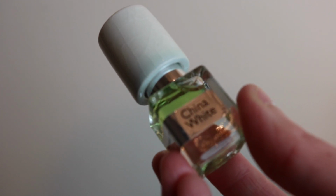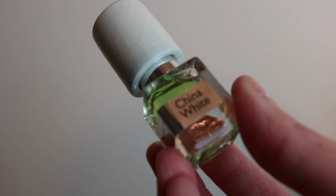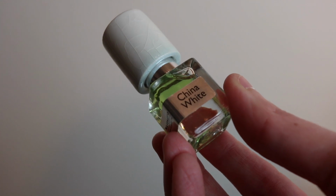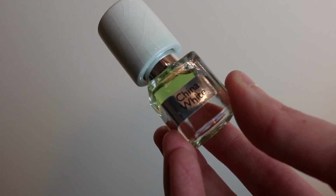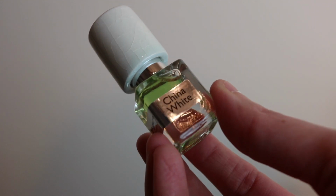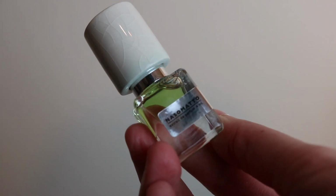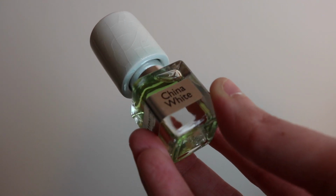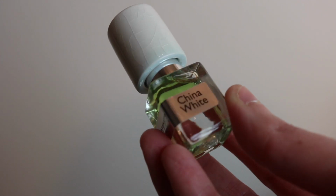China White is like a clean musk fragrance, but it's dark at the same time. It's got this darkness to it. It's rich smelling. They're all heavy fragrances, I'm not gonna lie. They're all very heavy fragrances. This one is kind of sweet clean though, but it's still dark. I don't know. It's gorgeous though. So that is China White.